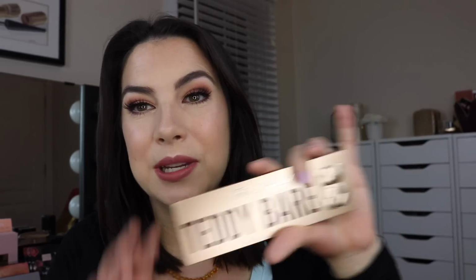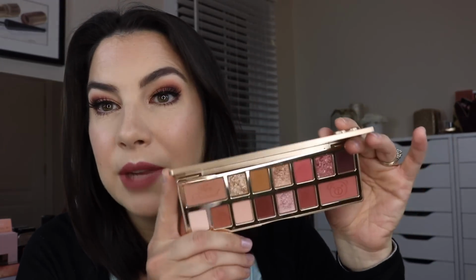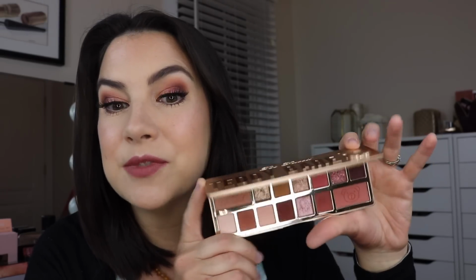Now, it turned out to be a smaller palette than I thought it was going to be. Is this size not throwing y'all a little bit as far as what Too Faced has normally put out? It's not as big as a chocolate bar palette. I was reading some of the reviews on Sephora's site and a lot of complaints about size. The pans of product are also not huge, but to me this is a very pleasing size. I was actually kind of excited when I got it. I'm like, okay, that's a really nice size. This seems very manageable to me.